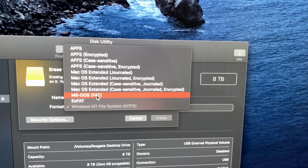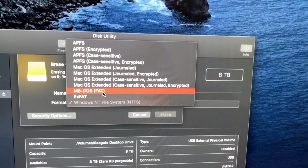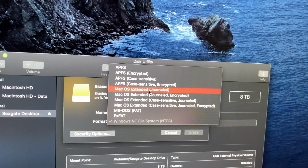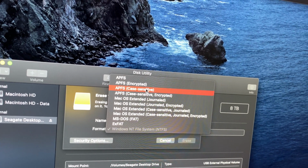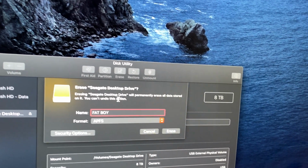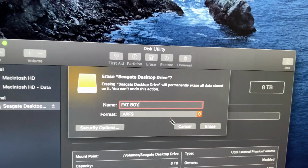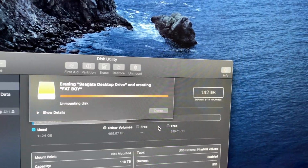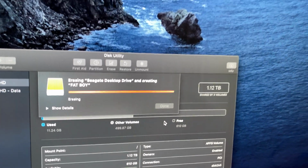I've called it Fat Boy, and FAT is actually a style of formatting that Microsoft uses, but we don't use that on Apple. I think actually no, I want to use APFS, which is Apple's proprietary format. I want to use that because it's the fastest one. So we're going to erase that and name it Fat Boy, just because why not?